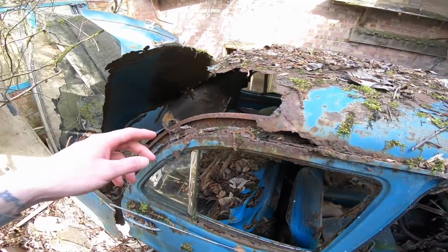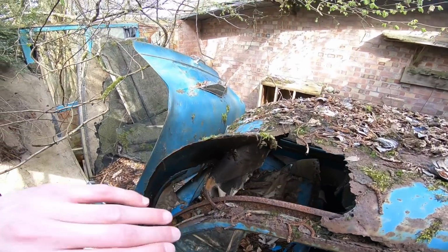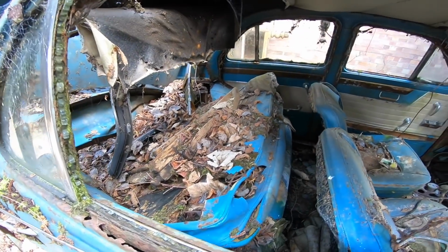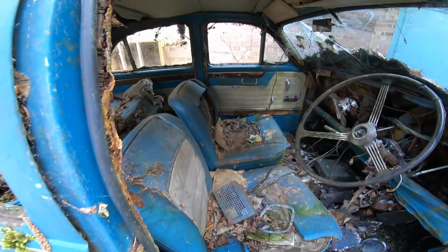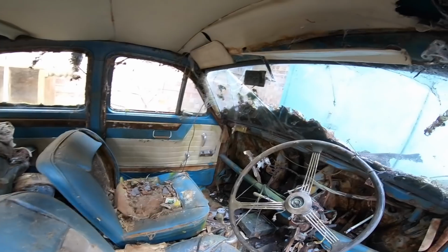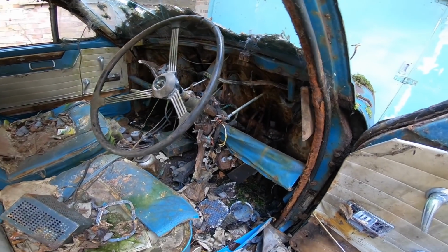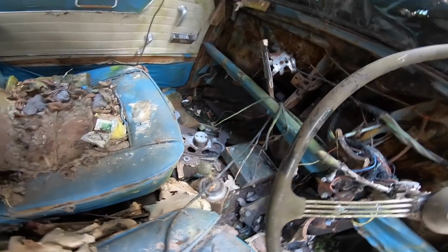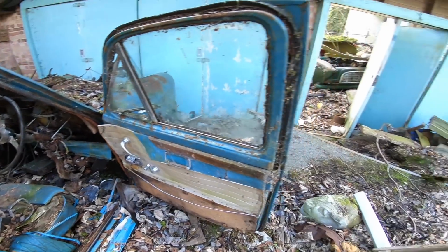I don't think that was like that though. Well, it must have rotted a little bit more and just collapsed in. I don't think anyone's bent that up. I think it's just collapsed. Look at it, it would have been beautiful, not done up, like originally. It's like an old radio. It is a shame.